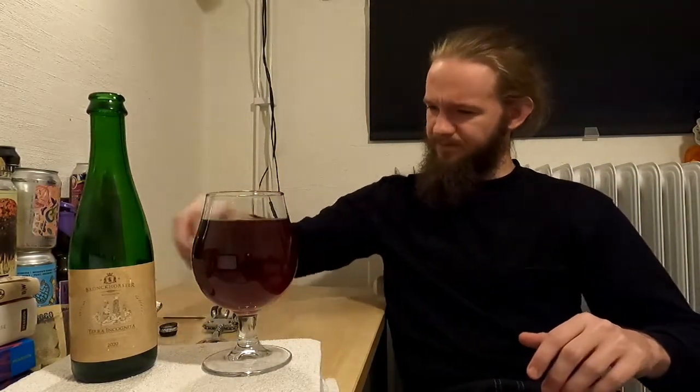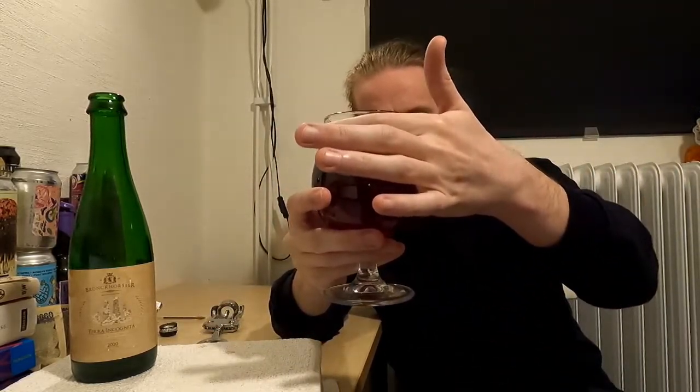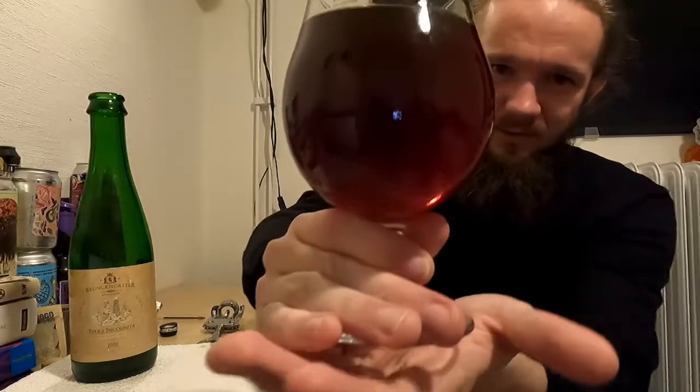Let me just check that this is lined up so that my OCD is happy. And there we go. So the head disappeared, but you could see that it was about a quarter finger of a kind of frothy, quite bright beige colour actually. But there's nothing left, absolutely nothing left on that. Very, very clear. But it certainly looks like a really nice beer, this one.